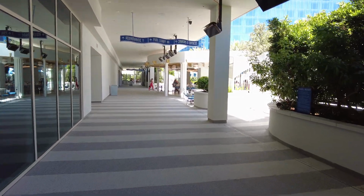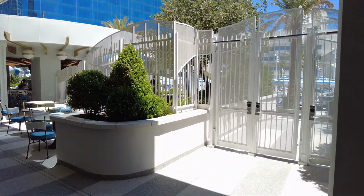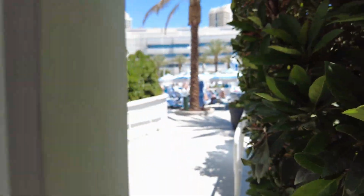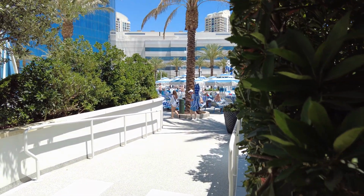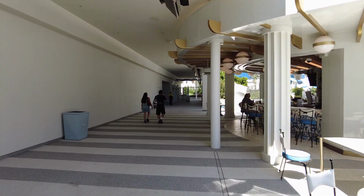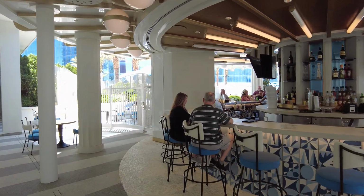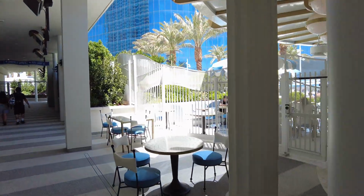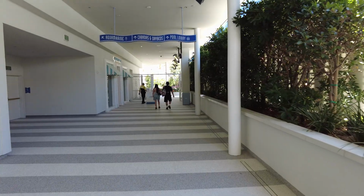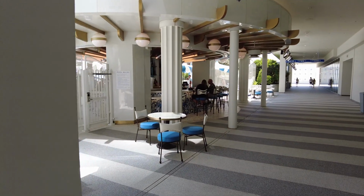So there's some pool rules and there's a gate, but almost always the pool area is limited to hotel guests. So we're not hotel guests today. Looks like there's some people in the pool. Still spring, but it's warm in Vegas already. There's a bar here. You can grab a drink, sit by the pool. Then there's security, which is checking to make sure you're supposed to be in the pool area, that you're staying at the hotel.